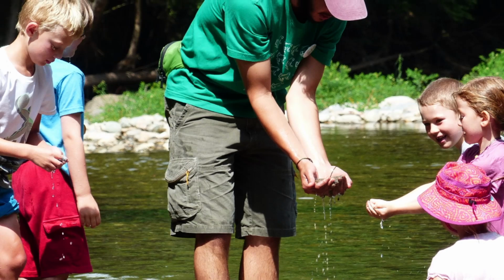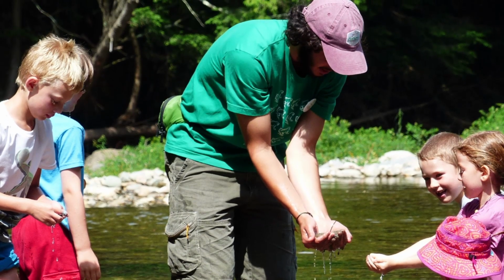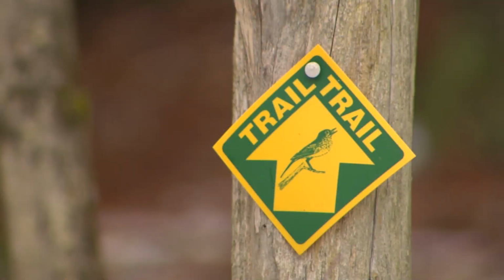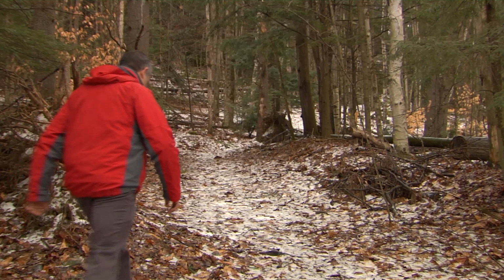And then if you come out during the summer, you might see kids scooping in the pond to find frogs and other animals that live there. And so what kind of recreational opportunities are there? Yes, so Mark mentioned that we have 5 miles of hiking trails here. They are free and open to the public from dawn until dusk every day of the year.